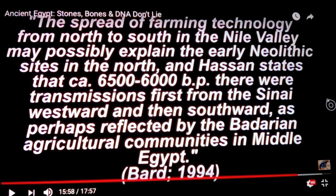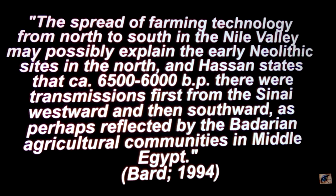The spread of farming technology from north to south in the Nile Valley may possibly explain the early Neolithic sites in the north. And Hassan states that around 6500, 6000 or 4000 BC, there were transmissions from the Sinai westward and then southward, as perhaps reflected by the Badarian agricultural communities in the Middle East. And this was by Bard back in '94.